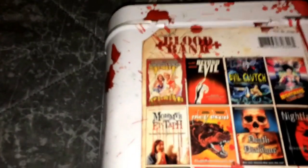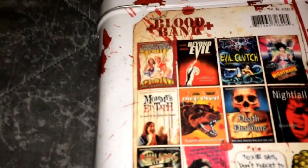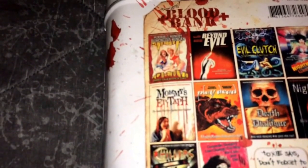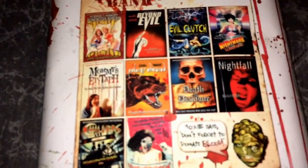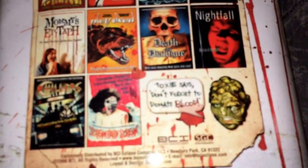And then for the Blood Bank edition, these are all the movies you see on the back. You have, let's see, Horror of the Hungry Humongous Hungin, Beyond Evil, Evil Clutch, Nightmare Weekend, Mommy's Epitaph, Play Dead, Death by Dialogue, Nightfall, The Chillers, Scream Baby Scream, and I believe that's it. And then here at the bottom it says, Toxie says, don't forget to donate blood.